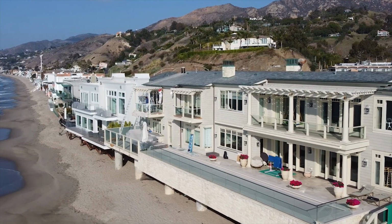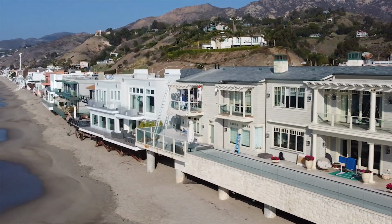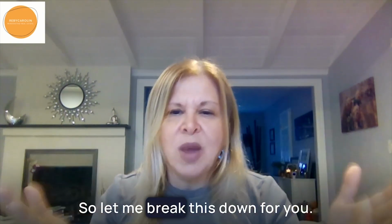Are you thinking about buying your dream home? Before you sign on the dotted line, let's make sure you know how to spot potential property repairs and issues. I'm Carolyn Alaverdian from Real Estate by Carolyn over at Balboa Real Estate. So let me break this down for you.